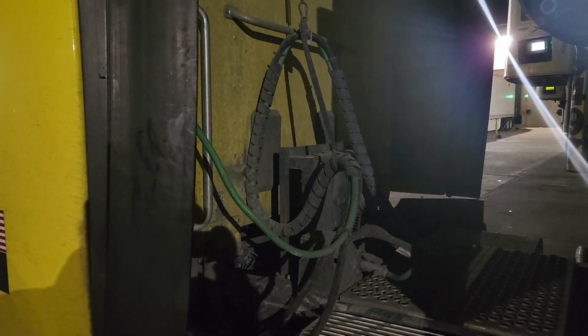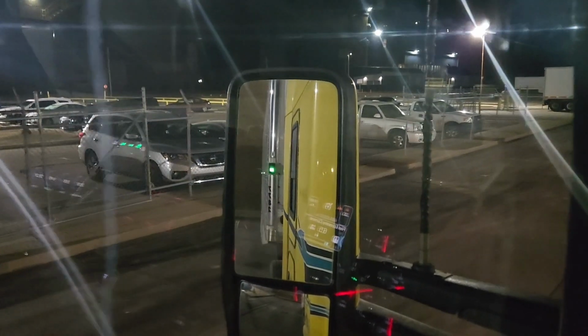So we're here. Got the trailer dropped. Everything's good to go. Everything's disconnected. Whoop, alley-oop, there we go. Which is a little temperamental at times. Drop my paperwork off in the box, go grab my empty, and we're headed to the house. So, it's about 10 after 1. We're empty, we're headed home.